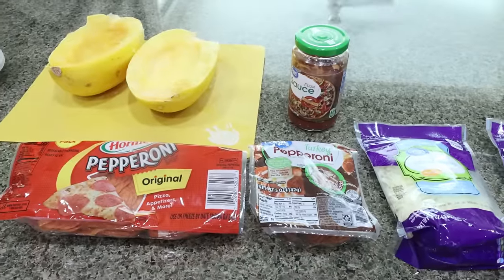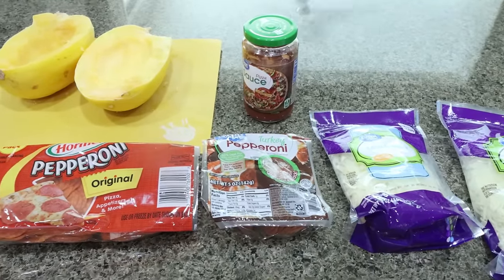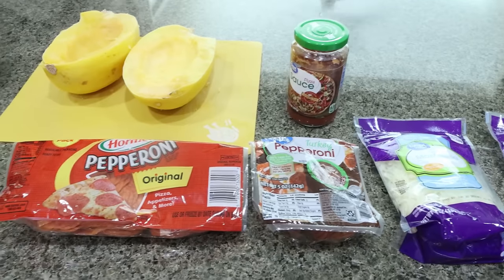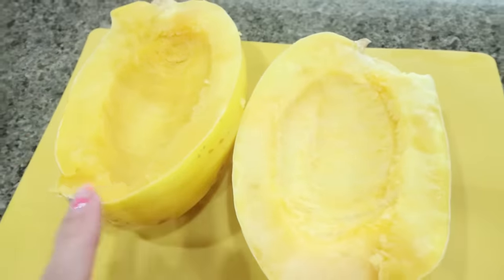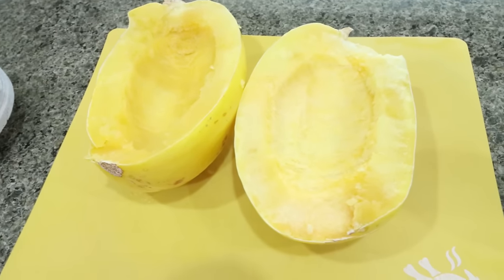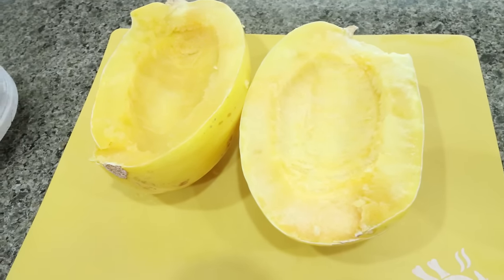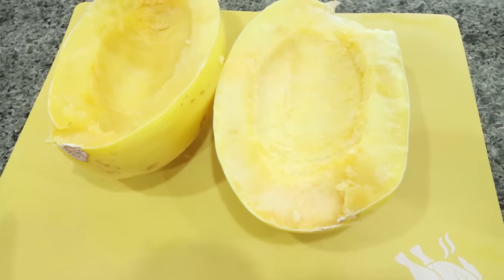So for dinner tonight, I'm really excited. I'm making spaghetti squash pizza boat. I've been wanting pizza. I love spaghetti squash. So this is the best of both worlds. So let me show you what you'll need. So the first thing I did is threw my spaghetti squash in the microwave for about 12 minutes. Comes out cooked perfectly. You can also cook it in an Instant Pot, slow cooker, or in the oven, but the microwave seriously saves so much time.